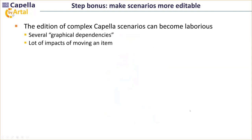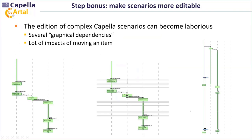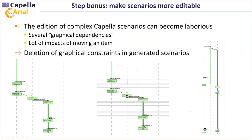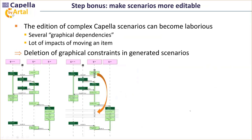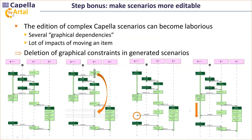One more bonus step which was implemented: we identified that sometimes, when you have a quite complex scenario, there are quite strange graphical events when you move something, with diagrams that grow and move. So the idea in this context was to remove the Capella graphical constraints in the diagram. For example, in this diagram, if you move this item, you will lose a kind of consistency in your scenario. You will have an empty row and a row that goes nowhere, and the user has to fix the model to be sure that the meaning is the same. But it allows you to make modifications that are impossible in the other case.